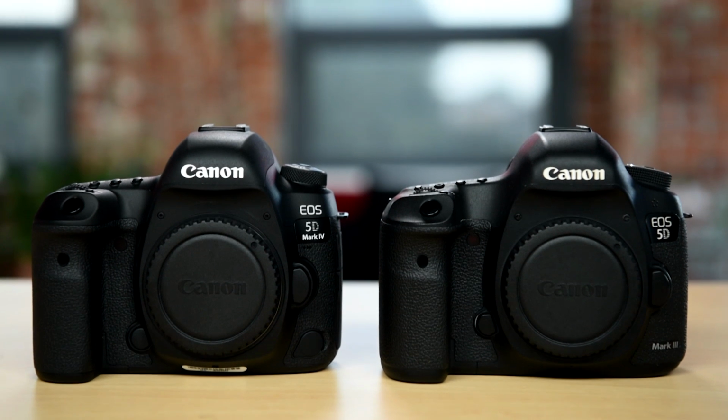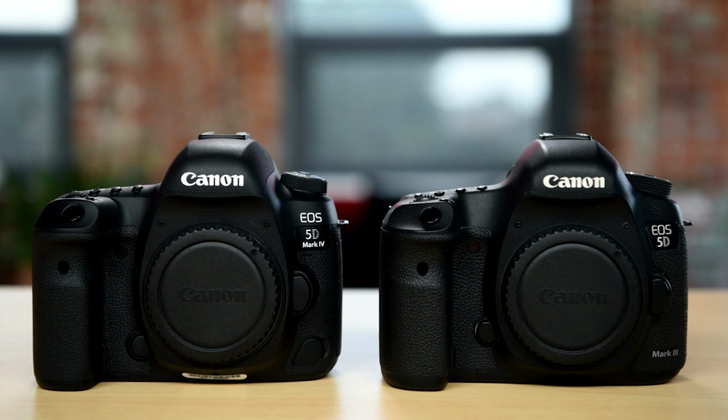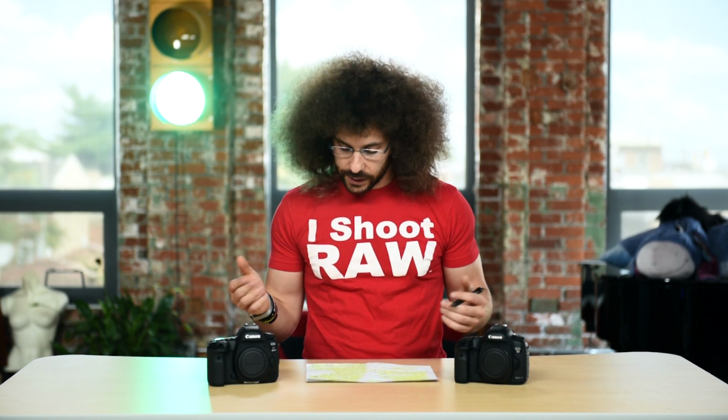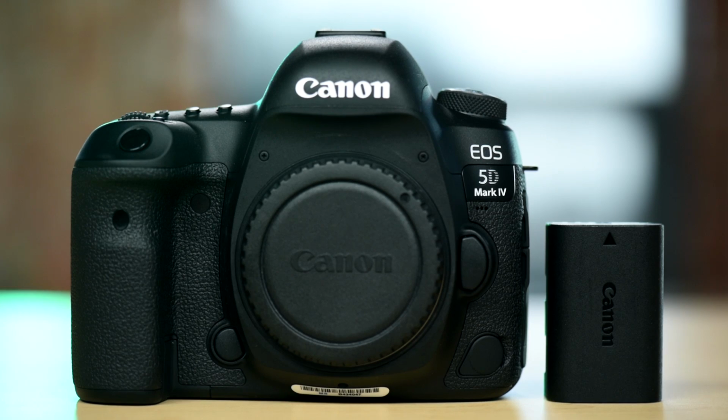So now let's get into the ergonomics. The bodies are pretty much exactly the same with some minor tweaks. The 5D Mark IV is 2 ounces lighter than the 5D Mark III. Where did they get the savings? I honestly have no idea. They both take the same exact battery, so battery life should be pretty similar, except when you get into shooting 4K video, which we'll get to in the video section.